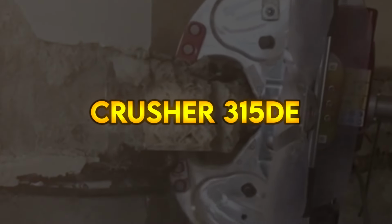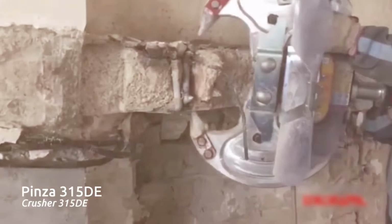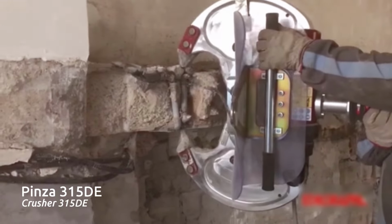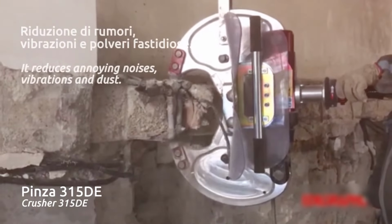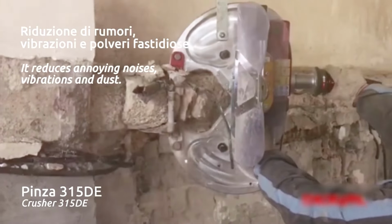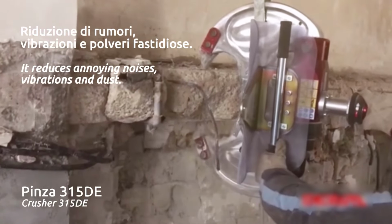Crusher 315DE. This portable unit is suited for rescue situations and demolition works in the construction industry. The 315DE allows the operator to easily remove sections of concrete attached to structures without disturbing existing fixture material. Extremely useful for urban demolition works with collapsed walls, staircases, lift shafts, columns, etc.